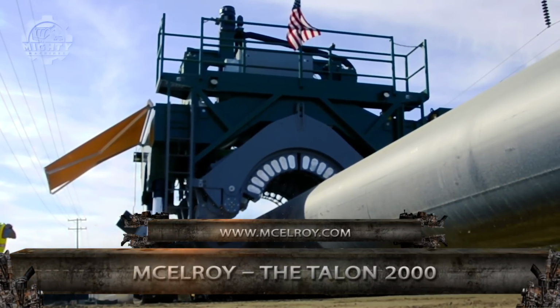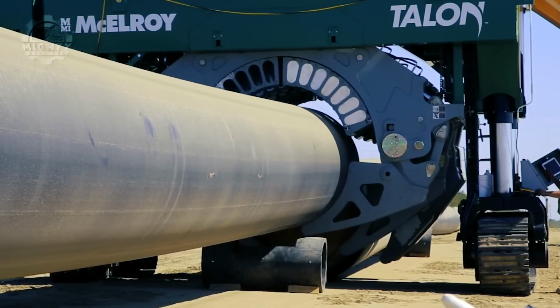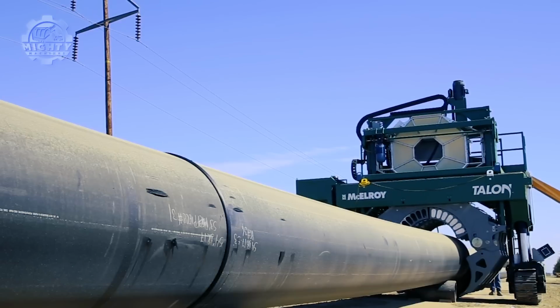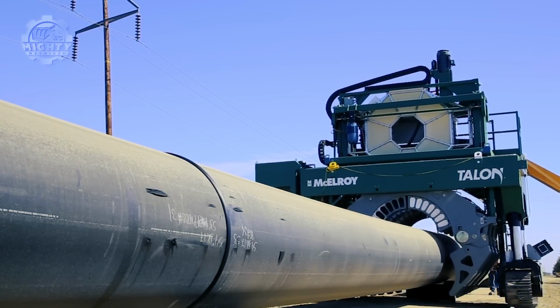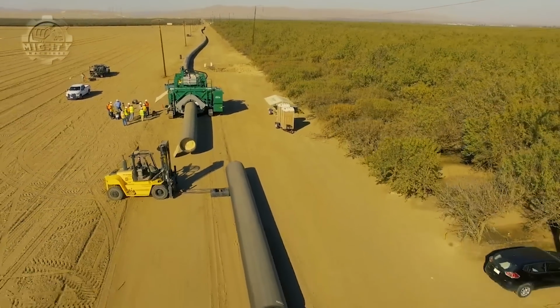MCELROY's largest machine to date is the TALON 2000. It makes use of an innovative and unique method to merge large-diameter thermoplastic pipe. This is something they see can potentially replace aging infrastructure. If that happens, capacity for a wide range of modern applications is seen to increase too.